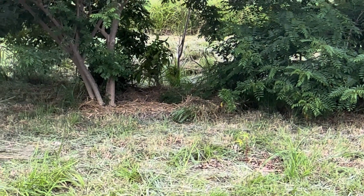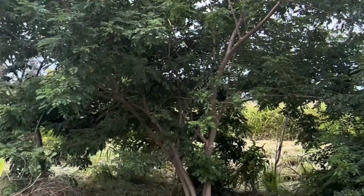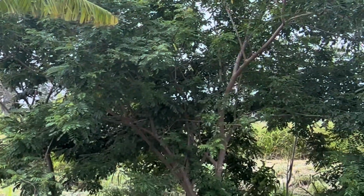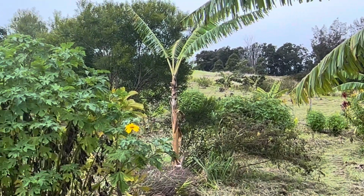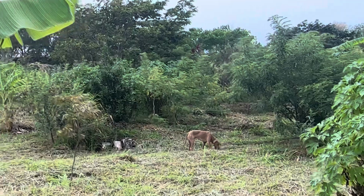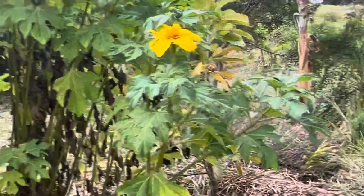So you can really see the forest starting to kind of take shape in areas like this, where you have this continuous canopy all along this acacia, Gliricidia, up to the ice cream beans. It's exciting.